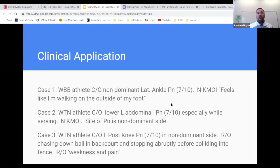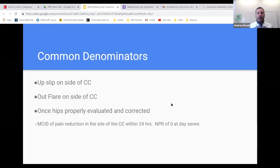And so I have just some cases here. All of these cases are female athletes who complain of some kind of lower extremity issue, at about a 7 to 10 of pain. When I did a Puffer's hip alignment and correction, they improved their pain immediately, dropping it from a 7 to a 2 in the actual regional site where they were having pain, even though the hip wasn't really involved.